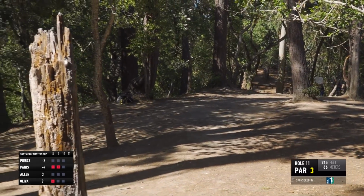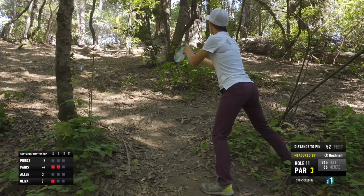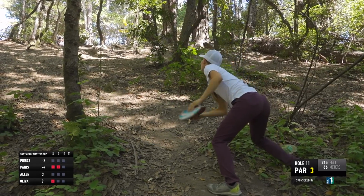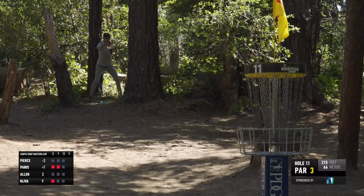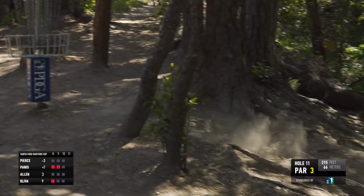Staying up on top here. Still with a long putt. And this is where Paige's drive ended up, even though it looked like it was right next to the basket. Way down that hill. Got herself to the top with the second stroke. And Maria for her... Oh, she's not even messing around too much here.